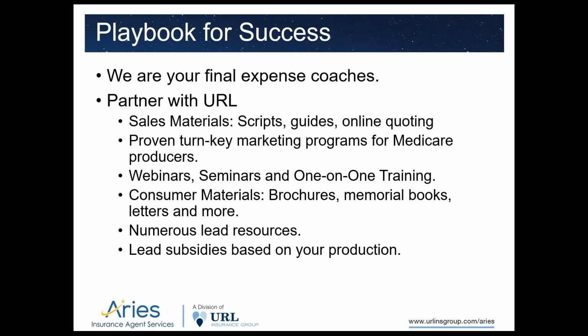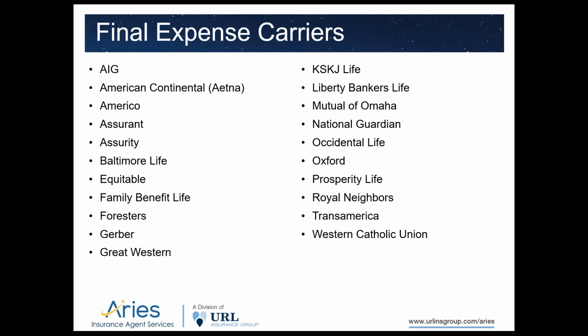We have numerous lead resources. We'll be going into that in a little more detail in just a few slides, and we do subsidize your leads based on your production. Here's a real quick snapshot of all of our final expense carriers that we have in our portfolio.